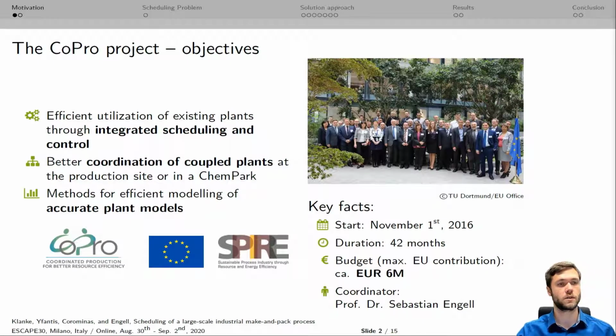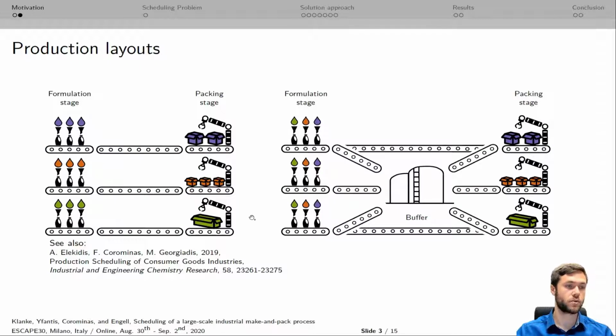I would like to start my talk by introducing the EU project CoPro. In this project, we dealt with integrated scheduling and control problems, coordination of coupled plant operation in highly integrated chemical production sites, and also finding efficient model formulations for a variety of process systems engineering problems. The project will end in June 2020. And one of the case studies we dealt with in this project is the following production plant.